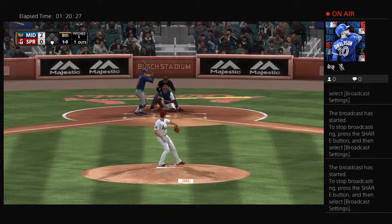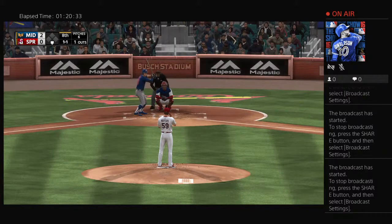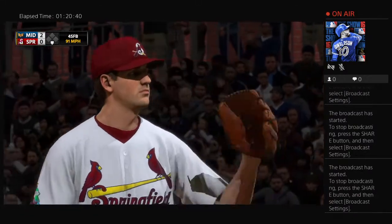Into his windup. Here comes the 1-0. A changeup that just nips the outside of the zone. One out, nobody on. Called strike, and he's behind 1-2.